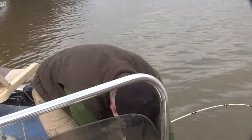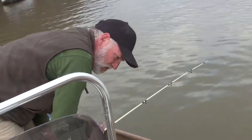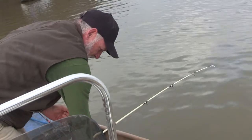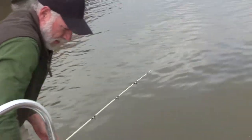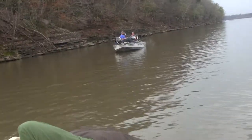He's a big. That's a nice one, but I think I want to keep fishing. What do you think, Terry? Should I throw this one back? I'd say the other guy said they were catching bigger earlier, so.